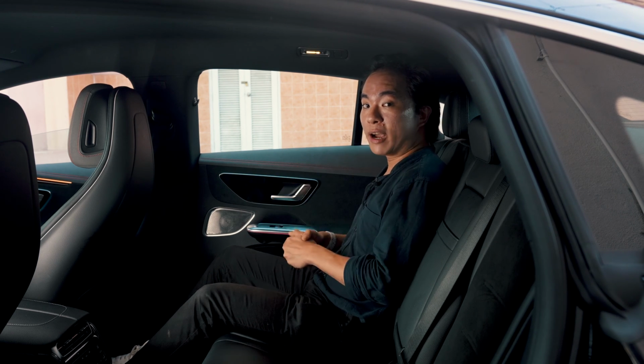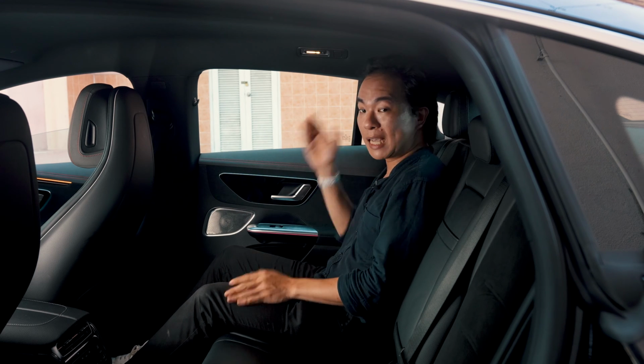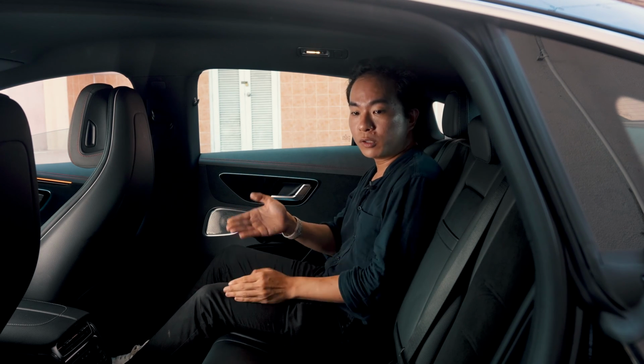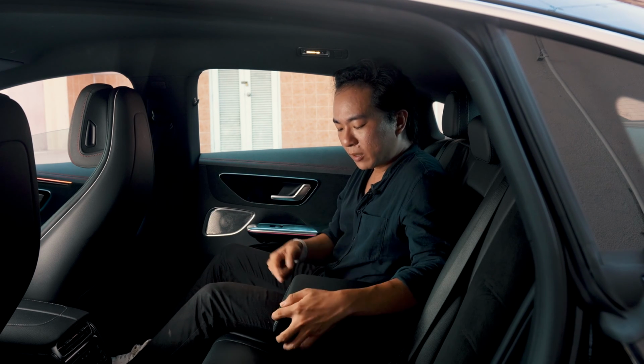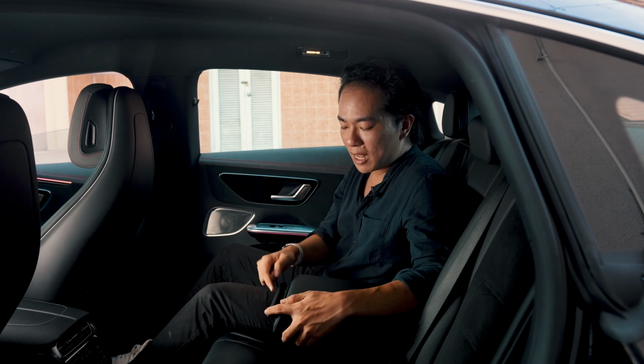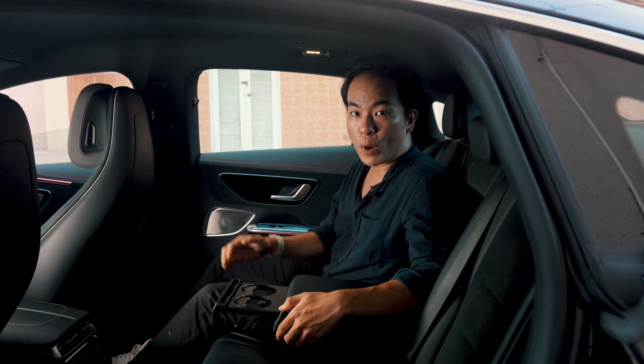Still, the fact that you're sitting so high up means that the visibility outwards is excellent. And you've got your own aircon controls, you've got twin USB-C ports down at the bottom, you've got your own armrest down here with space for your phone, and you've got twin cup holders as well.